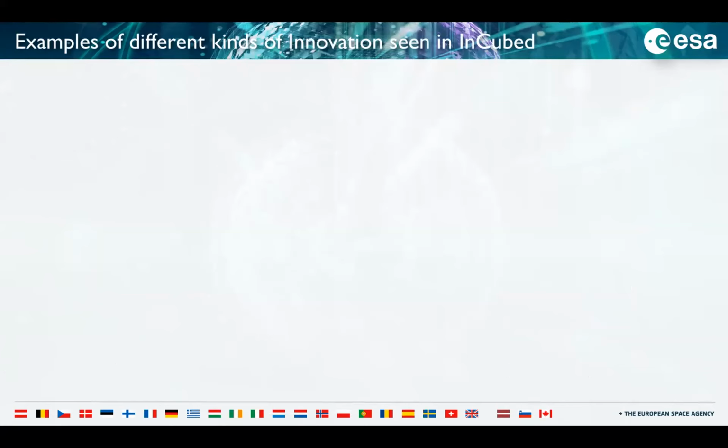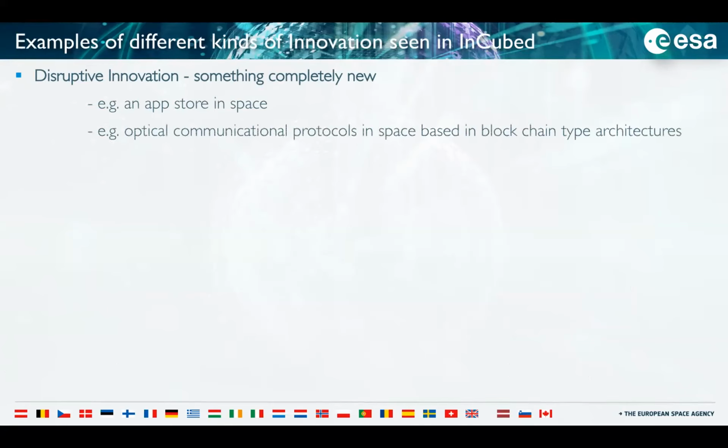Because we're talking about innovation today, I thought it might be interesting to give you a flavour of the kind of innovation that we do see in InCubed. So, for example, we have disruptive innovation. For InCubed, this is something that's completely new. Examples of this are an app store in space. This doesn't exist yet, so this is disruptive innovation. Another example is optical communication based on distributed architectures using ledgers, so a blockchain type of approach.